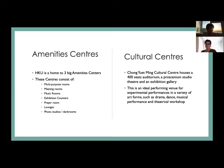The Chong Yuet Ming Cultural Center houses a 400-seat auditorium, a proscenium studio theater, and an exhibition gallery. This is an ideal performing venue for experimental performances. People use these for various art forms, drama, dance, musical performances, and different sorts of workshops.